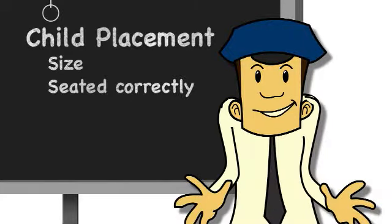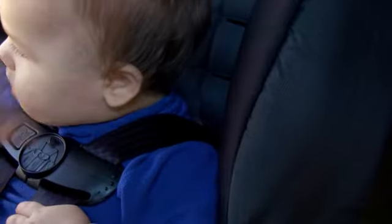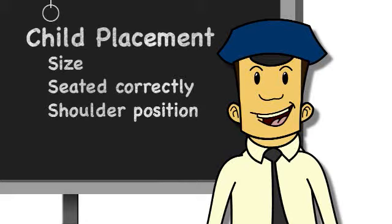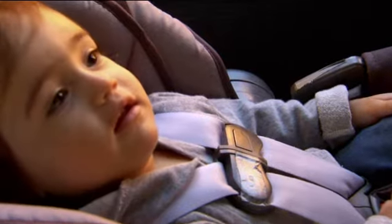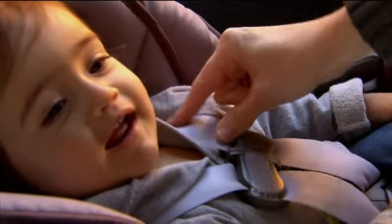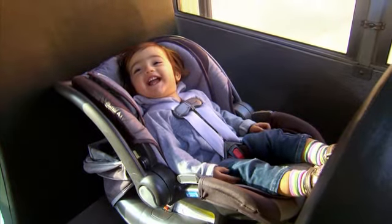Our third S is for shoulder position. For rear-facing CSRS, we use slots that are at or below the child's shoulders. We want the crotch strap in the slot that is closest to the child. The last S on the list is straps. We want the harness retainer clip to be at the armpit level. As always, the strap should not be too loose. To check, I recommend the pinch test. Don't pinch the baby, pinch the strap at the level of the child's shoulder. Try pinching the webbing up and down. Your fingers should slide off. This little rider is ready to go.